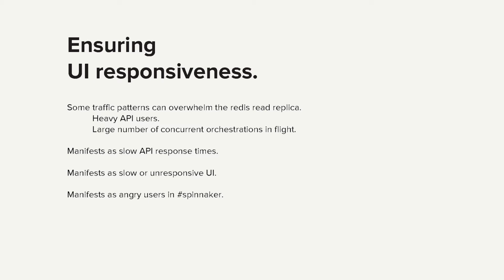So for us, if there is an incident and people get involved, very often the first thing they want to do is go in and maybe scale up a server group. Maybe they want to do the automated rollback. But essentially, we don't want some other system that happens to be running a big deployment job to impact the UI in such a way where those people can't take those actions. So if one of our heavy API users crushes our replica, we get slow API responses or even timeouts. We get a slower, unresponsive UI, and then we get angry users in our Spinnaker Slack channel saying, why is Spinnaker down?